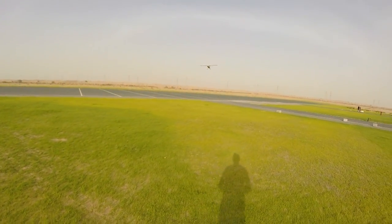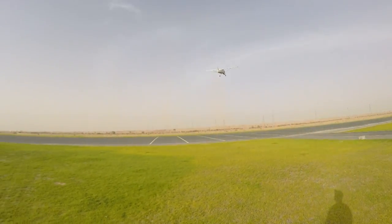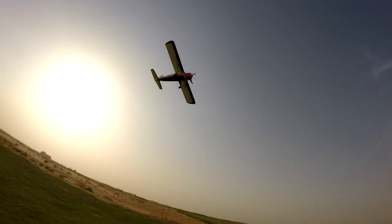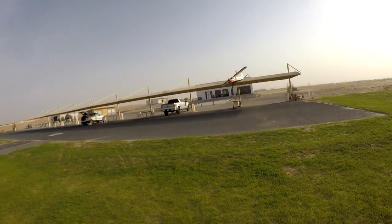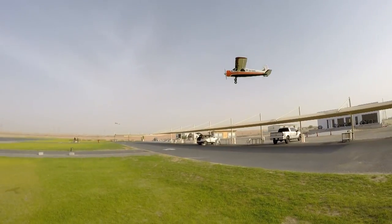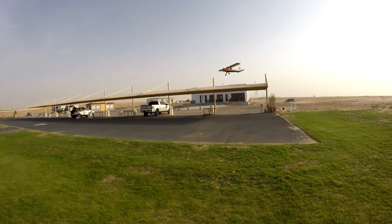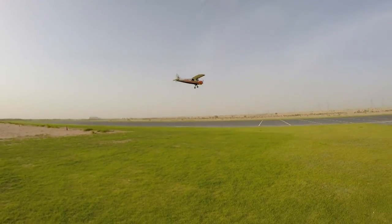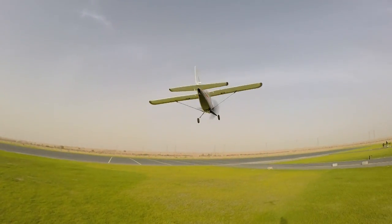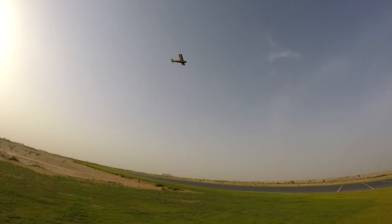Man, this is much more fun than flying quadcopters, actually. Amazing on a stabilization I'm in this plane. It's not going forward, now it is. It heats up really fast, real quick.